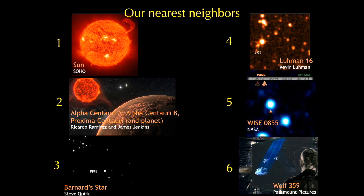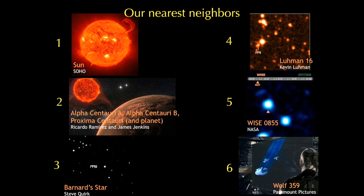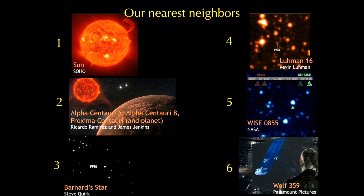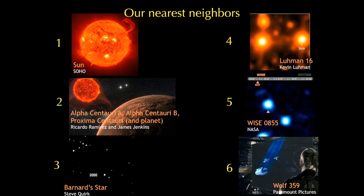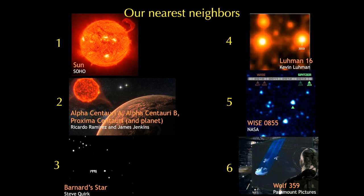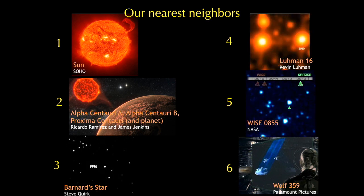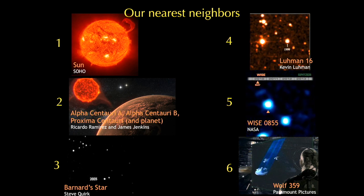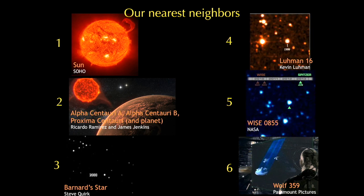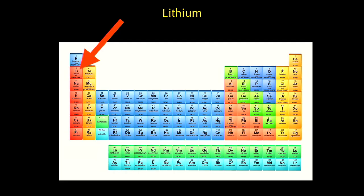It really required the advent of wide area surveys as well as infrared detectors to really be able to detect these objects for the first time. And really, starting in about 1995, 1996, was when brown dwarf science really started to take off. The reason it took until that point was that astronomers really needed to convince themselves that they were actually looking at brown dwarfs and not just very low mass stars. And the thing that ended up convincing astronomers is lithium.